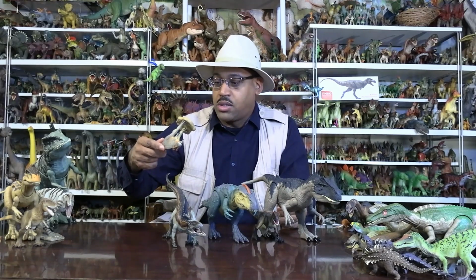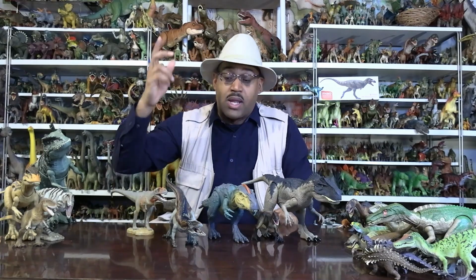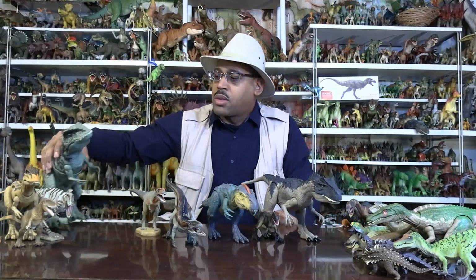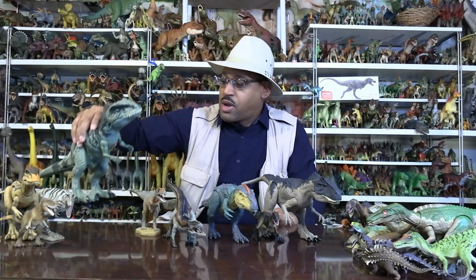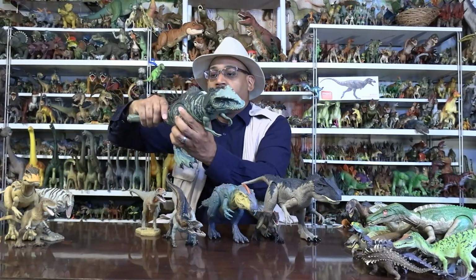Collecta 2018 Mapusaurus. There we go, one of the best on the market outside of PNSO. The Jurassic World Giganotosaurus, which I told you how I felt about this figure. I don't like it. I don't like that it does this belly roll thing. Wait, where's the button?